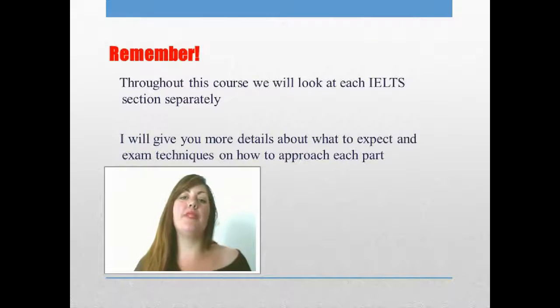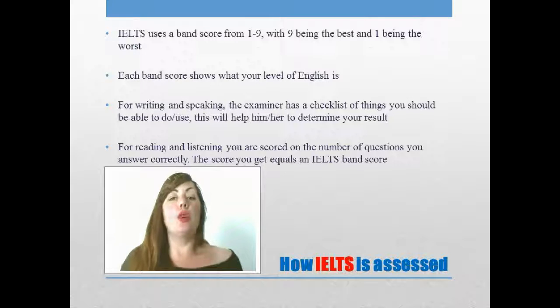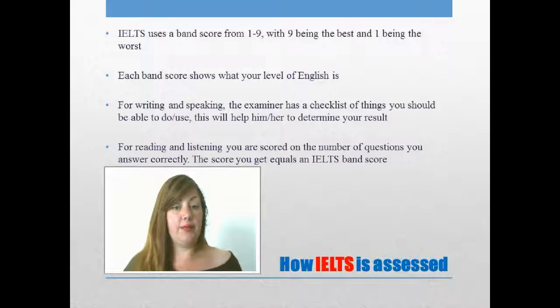How IELTS is assessed. It's important that you understand what the examiners will be assessing you on. And then on the next slide, you're going to have a look at the band scores and what you need to be achieving to get the score. By looking at this information, it's going to help you to think about what it is that you should be doing. So it uses a band score from 1 to 9, so 9 is the best, 1 is the worst. And each band score will show you what your level of English is.